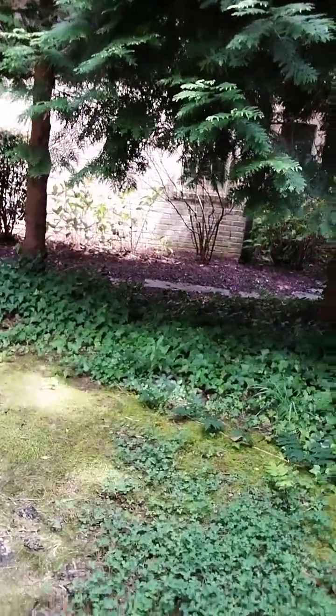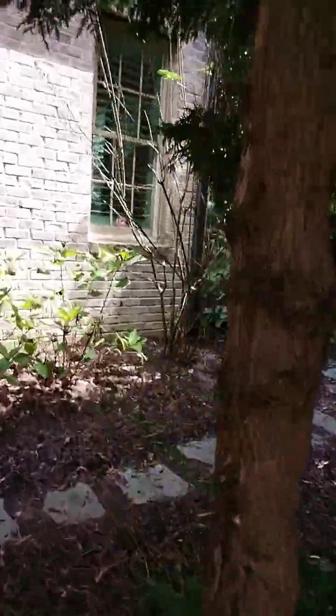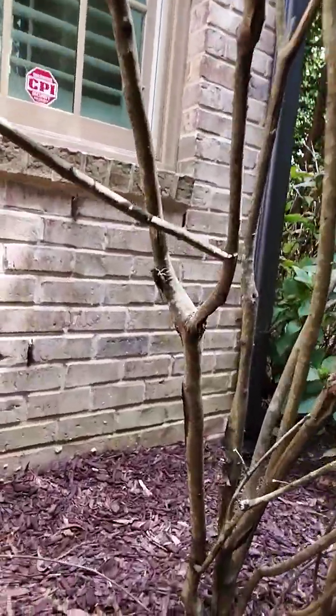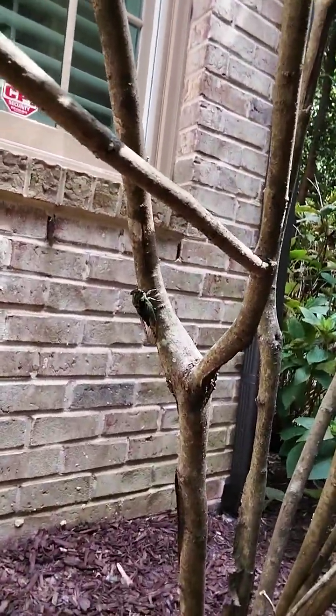Look at the side of that. Oh, it's a cicada. Holy crap. Look at that. I heard something flying, so.